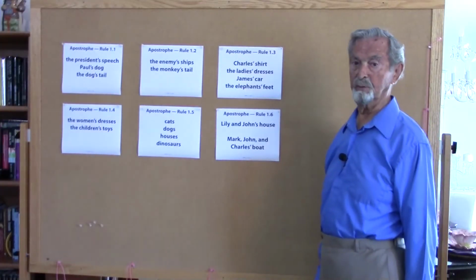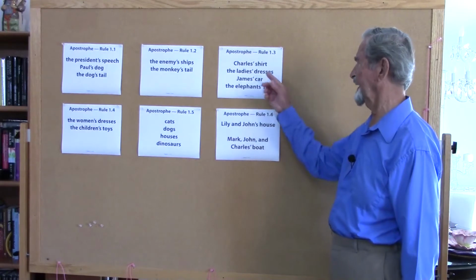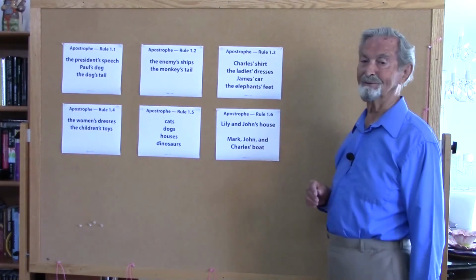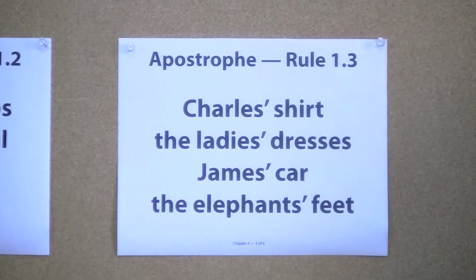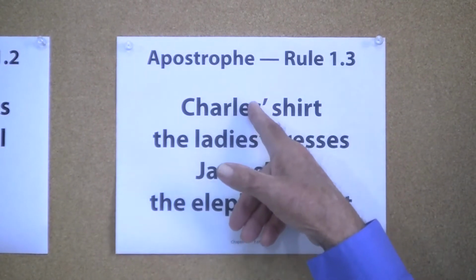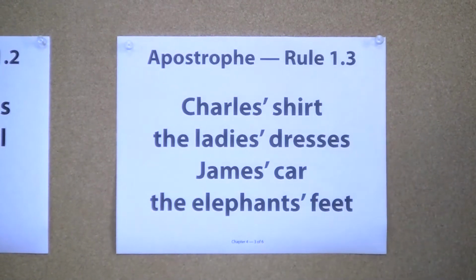Now you will have words that end in an S. They already have this S on the end. What to do? Don't go sticking another S on the end. It's going to sound ridiculous. Charles's shirt, James's car. Simply move the apostrophe beyond or behind the S.